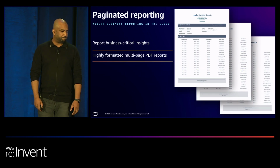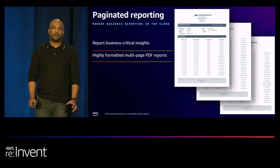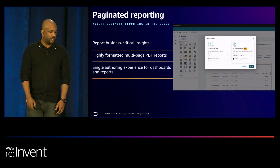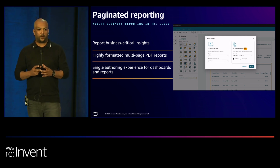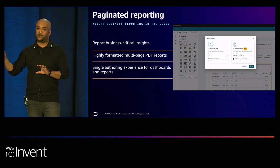So what does this look like? Paginated reporting, as you can see, is highly formatted, multi-page PDF reports. This is kind of the bread and butter for any business. You can think about your financial use cases, HR, you name it, you have to have reporting underneath it. But that's not where it stops. With QuickSight, you're able to have a combined authoring experience. And by that I mean you're able to build dashboards and reports side by side. One ingestion, one data coming in, and then you're able to get two different outputs out of it. And that's pretty powerful and very unique to QuickSight.